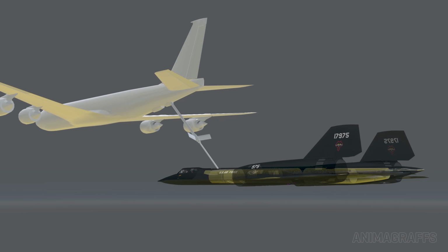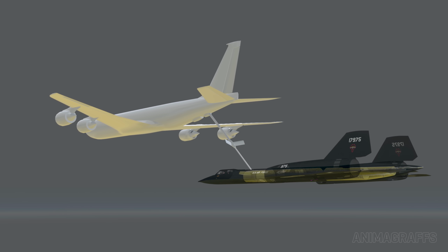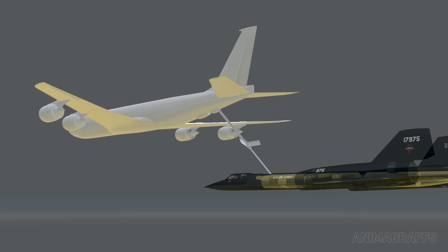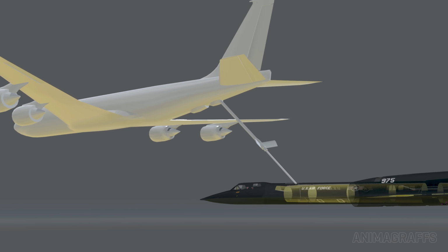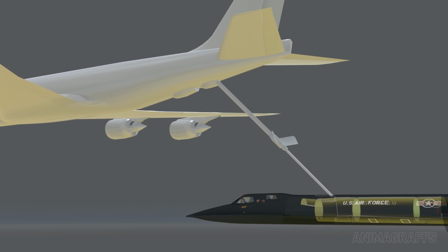The SR-71 had to refuel shortly after takeoff because the very heavy fuel load would stress the plane's landing gear and require too much runway for liftoff, among other limitations. Fueling normally happens at about 25,000 feet, where the plane takes on an additional 60,000 pounds of fuel.